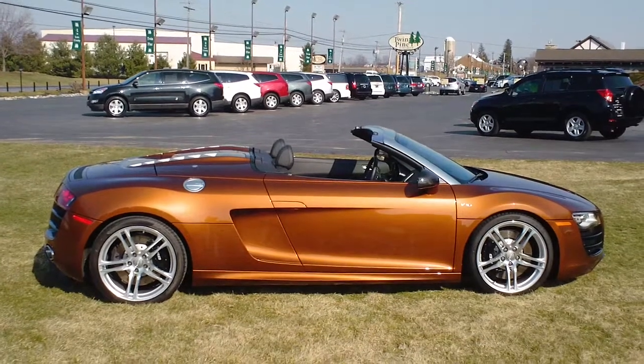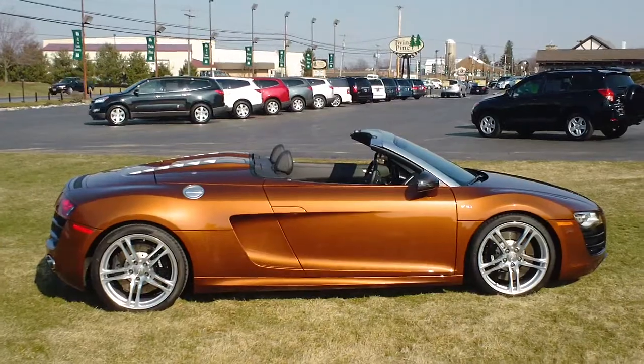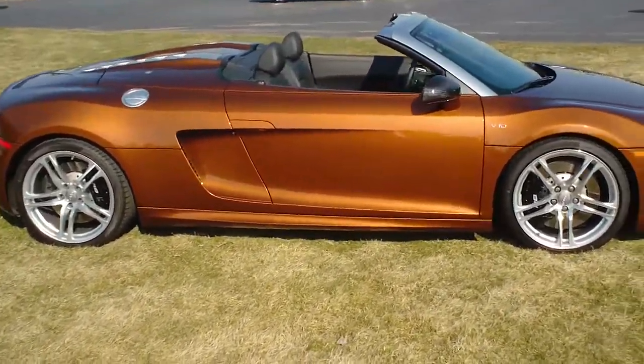Today we're going to take a look at an absolutely beautiful 2011 Audi R8 V10 Spyder. It's a 5.2 liter V10. This car is absolutely gorgeous and we're very lucky to have it.